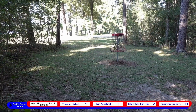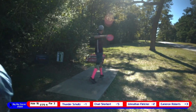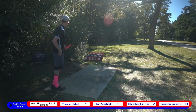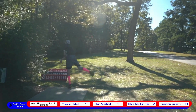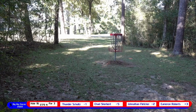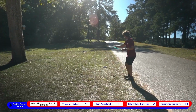Chad scaring the basket again. Looks like he has a decent skip. Maybe he sat down and has an open look for his birdie. And Cameron dialing that up beautifully. Yeah, he's really showing you how you can work a disc with the overhand.